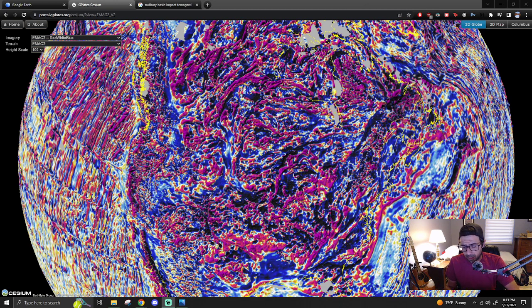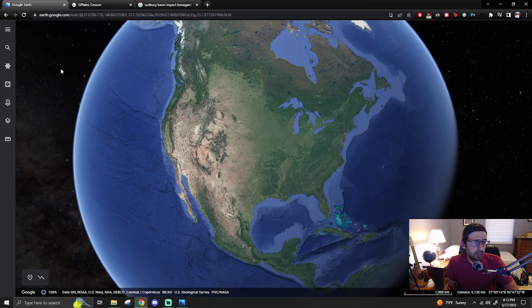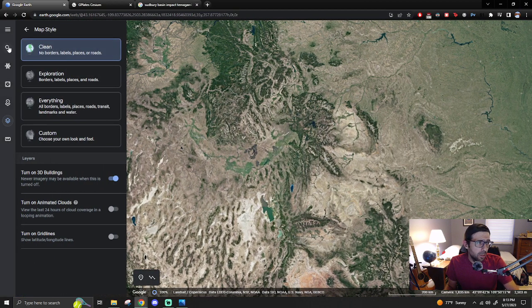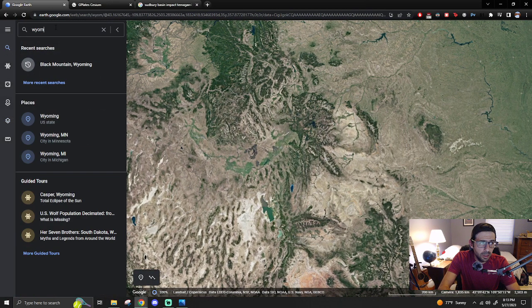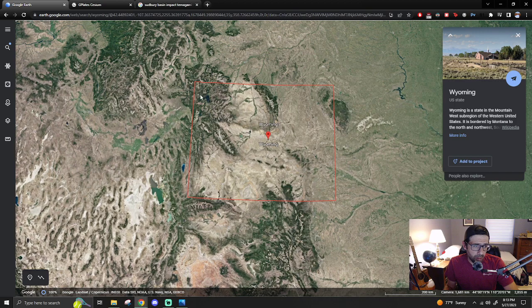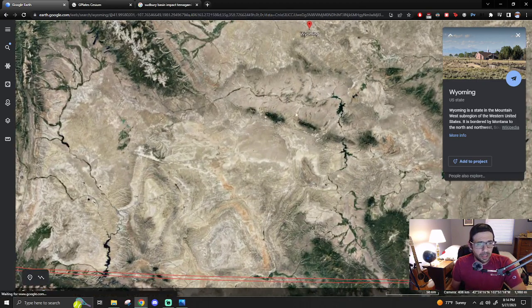Okay, so substantial 3 billion year old crust in Wyoming. Let's get the borders. Wyoming. Okay. Bighorn Mountain, Yellowstone, Grand Tetons, somewhere, maybe that one. Possibly that one. That's interesting.